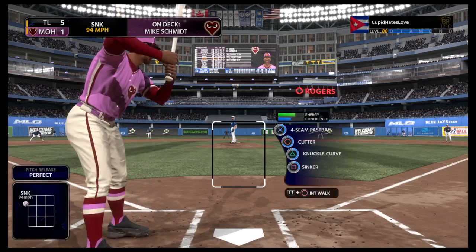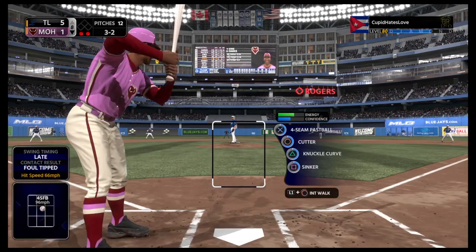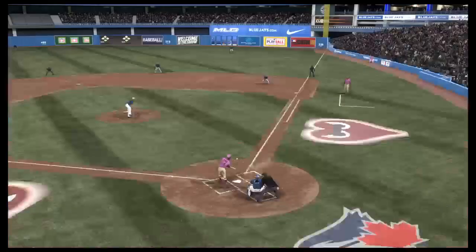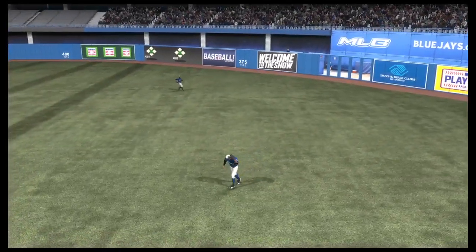Heavy sinker just stayed inside. Well, this has been a good job to work the count from 0-1 to 3-1, and now he's really in the driver's seat to see a heater that he can do something with. Skied into very shallow right. Judge is under it. And that retires the side.